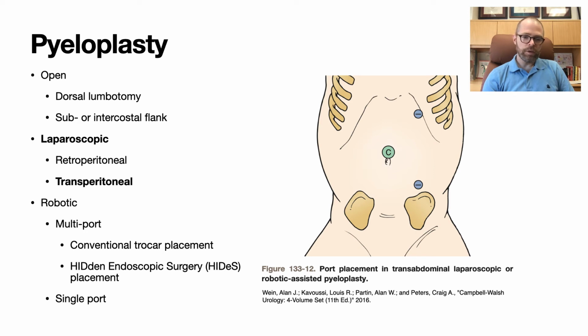Transperineally, this is an image from Campbell's. There's lots of different ways that you might put your laparoscopic ports, but basically you're putting them here in the anterior aspect of the abdomen. And of course, in this case, the blue dots would be the working ports, the green dot would be the camera port, and you'd be working on a left pyeloplasty.